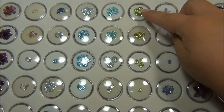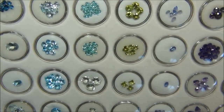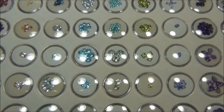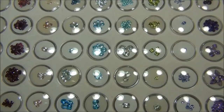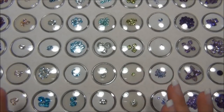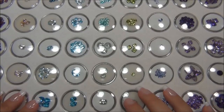And these here look like peridot, my birthstone. So, man, that is amazing. Oh, there's some hearts. Man, this is so unbelievable. Thank you so much. I'm so excited. I hope that you guys enjoyed this video. I'm going to cherish this stuff forever. Thank you so much, Lisa. You've really made my day.